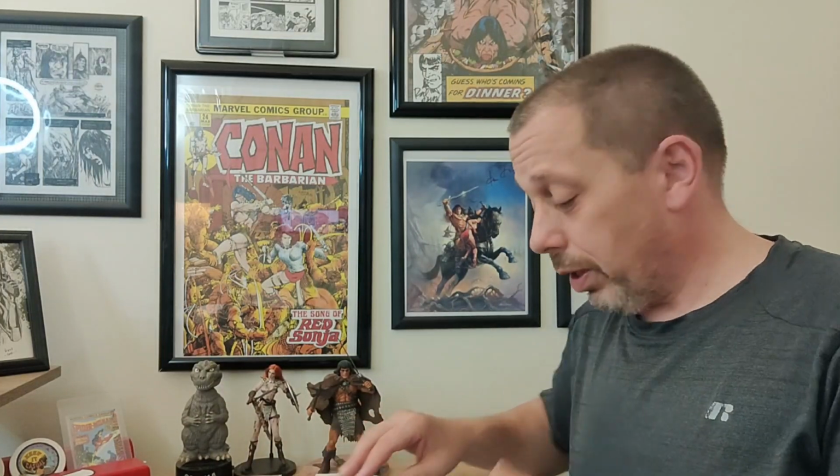Really great seller. And no matter what platform you're buying comics on, it all depends on finding sellers that you can trust, that offer the prices that you want to pay, and that have integrity. And we'll talk a little bit more about that after. But right now, let's get into my new pickups for the week.